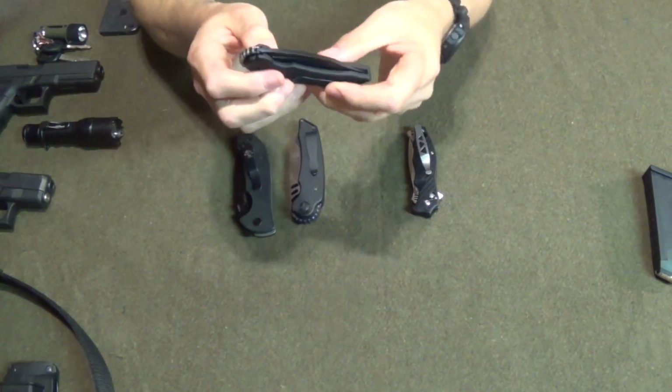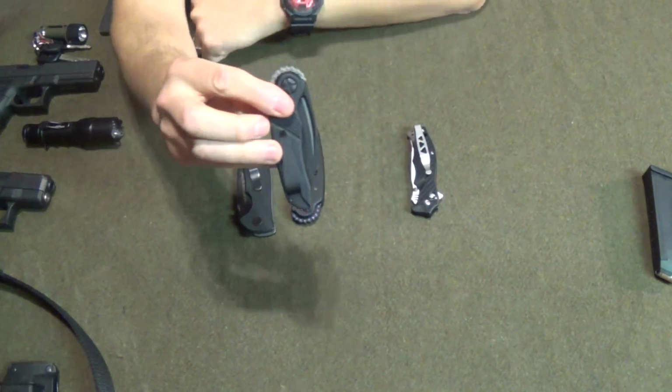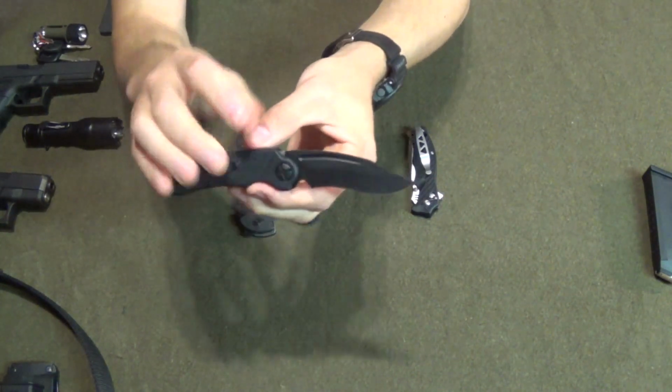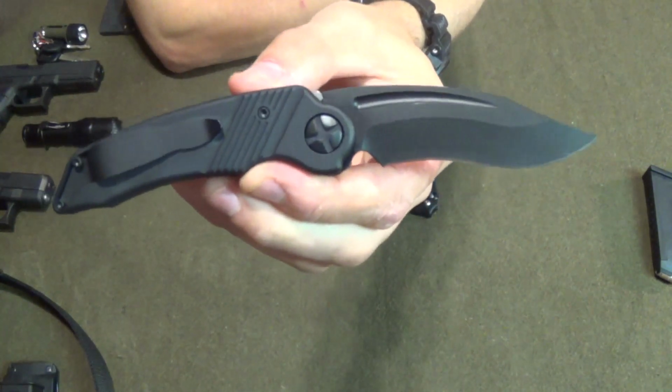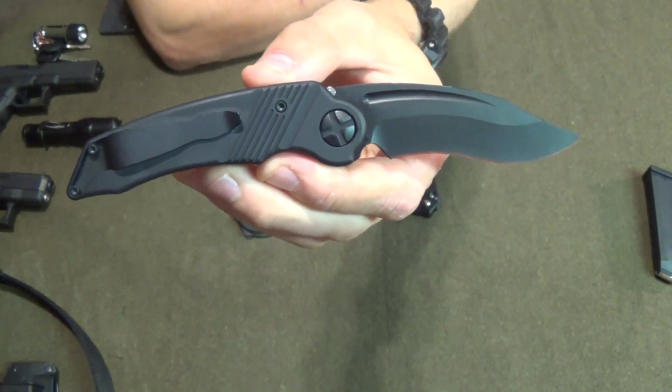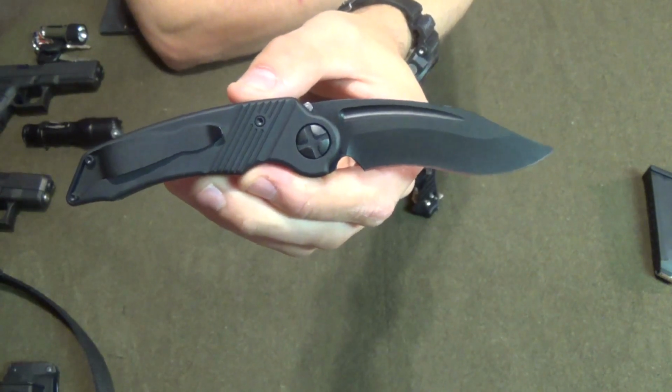Next we've got this, a Ratworks knife, MRX. This is their mini version. It's also an auto, very quick. There's a closer look at it. It's got all the same features as the full-size MRX knife, just in a smaller package.